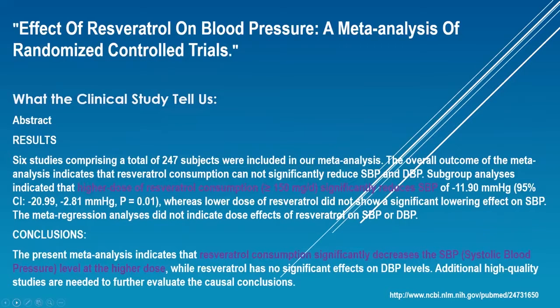Next study, the effect of resveratrol on blood pressure, a meta-analysis of randomized controlled trials. So what we found here was they tried two different dosages of resveratrol, and the higher dose of resveratrol consumption significantly reduced SBP, which is systolic blood pressure. That's the one that you want to have lower. And you can see the dosage here is 150 milligrams. As I already mentioned, the dosage in our Reserve is 186. So resveratrol consumption significantly decreases systolic blood pressure at the higher dose.